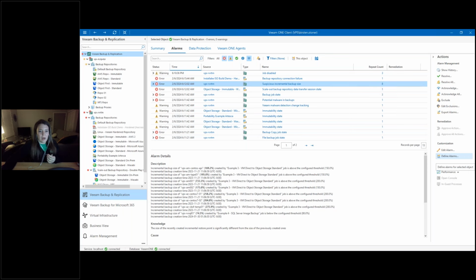So another question we have is, is there any additional configuration needed to monitor our object storage or our cloud workloads backups? So you just need to make sure that you're backing up your object storage with Veeam Backup and Replication, because Veeam ONE will be able to see that. Also, when you're thinking about your cloud workload backups, right? So if you're utilizing any of the Veeam Backup for AWS, Azure, or anything like that, you're going to want to make sure you add in those backup servers within Veeam Backup and Replication as well, so you can monitor all those backup policies in one pane, right?